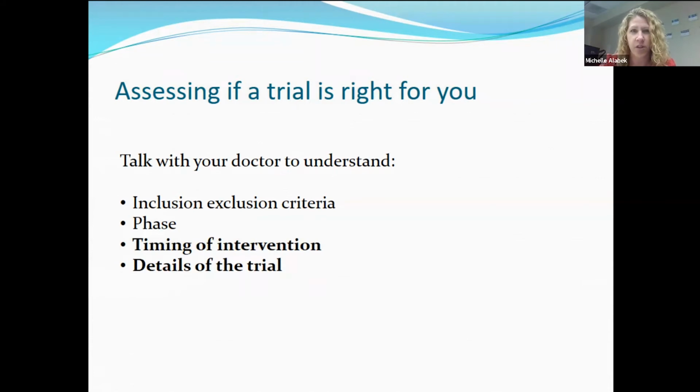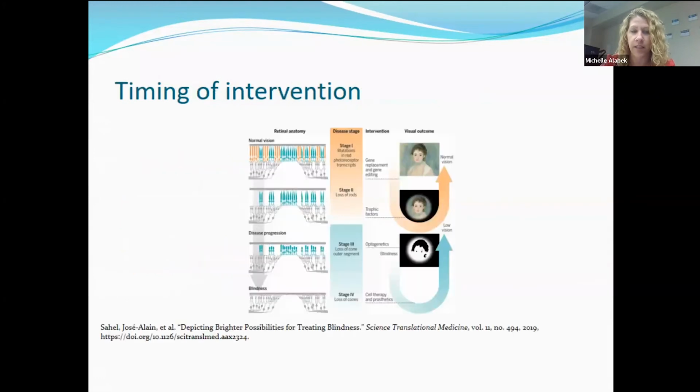Two other things I just want to go into a little bit more detail about, that I think can help to assess if a trial may be relevant or not. One is thinking about the timing of intervention. And so Dr.